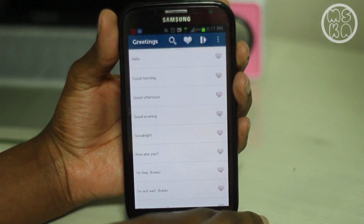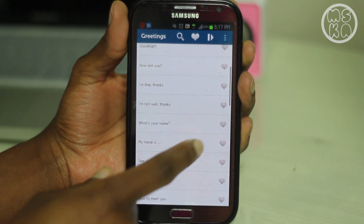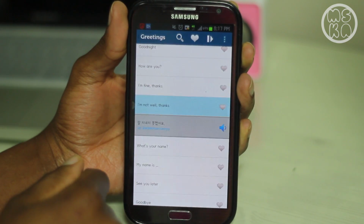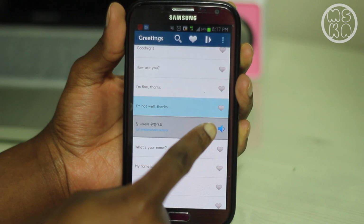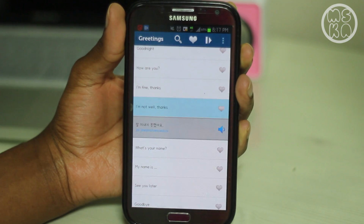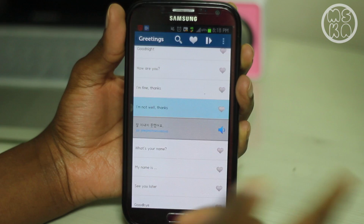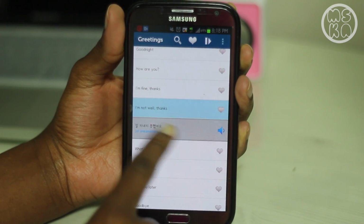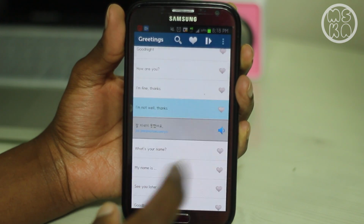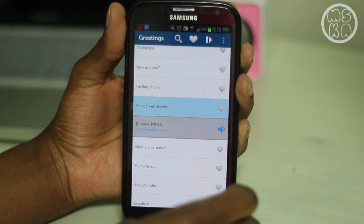So if you go into the greetings file, it has here hello, good morning, good afternoon, and things like this. And this one says I'm not well, thanks. If you click on the sentence, there's a little speaker sign. If you click that, it will actually say the sentence in Korean for you, so you can understand the pronunciation. It has the Hangul here, and it also has the romanization, but I really despise romanization because for someone trying to actually learn Korean, it's really pointless.